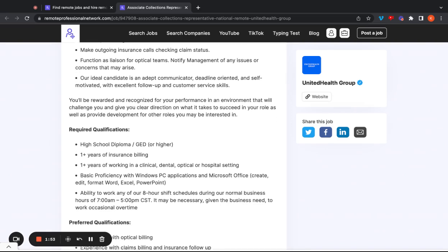All right, required qualifications. They'd like you to have a high school diploma or a GED, 1 year of insurance billing, 1 year of working in a clinical, dental, optical, or hospital setting. Again, guys, I would just say any healthcare setting for this, right? Even if you work in a healthcare setting that isn't exactly like this, that's probably going to give you some good experience. I'd also throw in there too, if you have other health insurance experience, that'll be great as well.